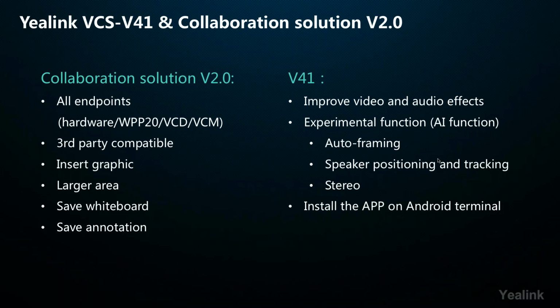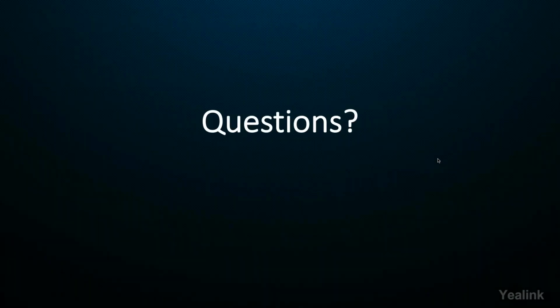People move around, things get shuffled, but the voice in terms of the audio is the most important thing that wants to be shared. So that's the Solution 2.0: making sure all the hardware with video conferencing endpoints is supportive of the new accessories, enhancing some of the accessory features, and then combining that with the version 41 firmware that's slated to be released. So that's that. That'll take us right to the end here.